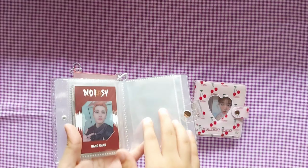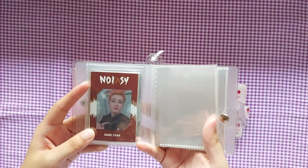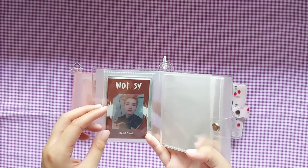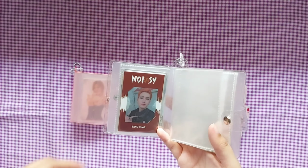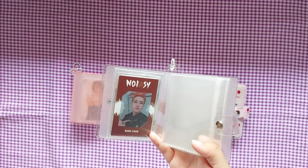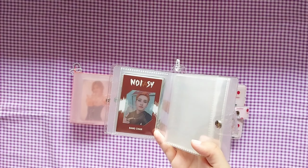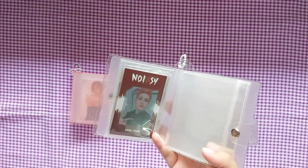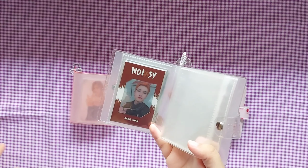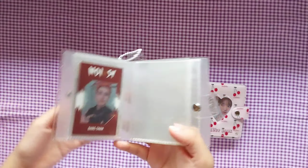So last in this binder is Chan from Stray Kids, and I also adopted this from my friend because it's a dupe. And although I'm not a hardcore Stay, I really appreciate Stray Kids music, and I could relate to their music as well. And if talking about Stray Kids bias, it's Chan. So yeah, here he is.